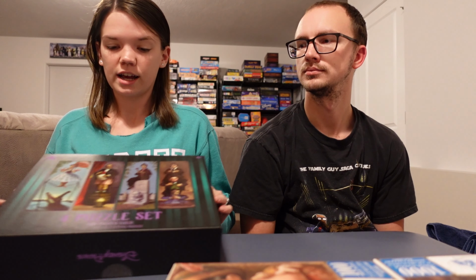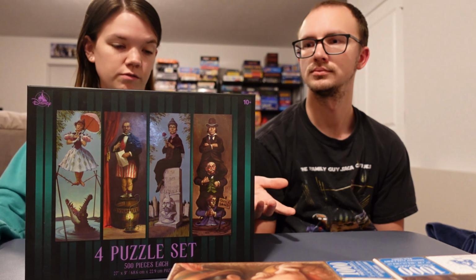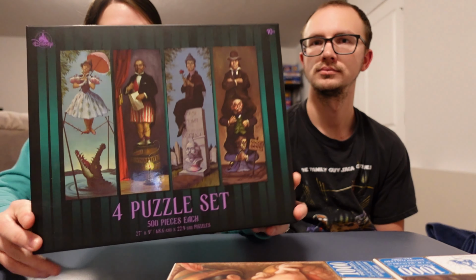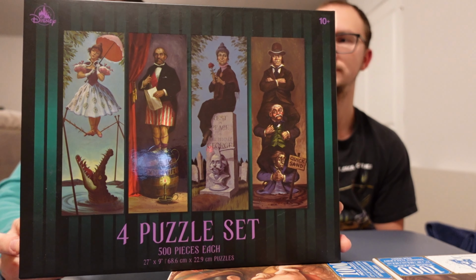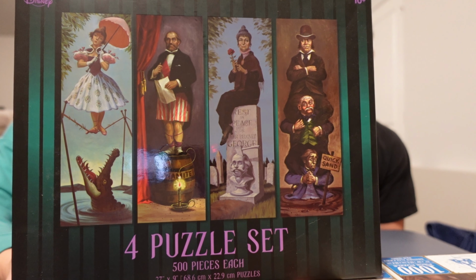And then the last one that I got was kind of in line with Horror Nights, although it's not necessarily for Horror Nights, I just think it's Halloween-y, the Haunted Mansion puzzle set. So these are 4 separate puzzles, just like what you'd see at the ride of those paintings.